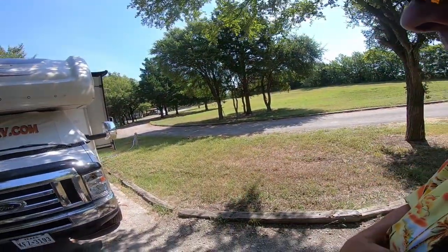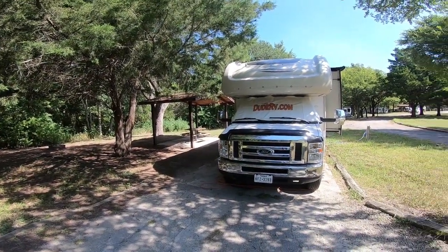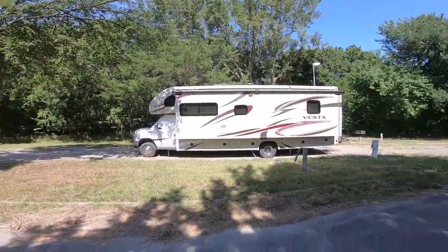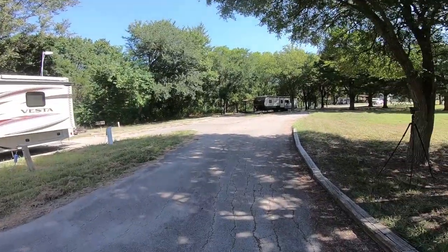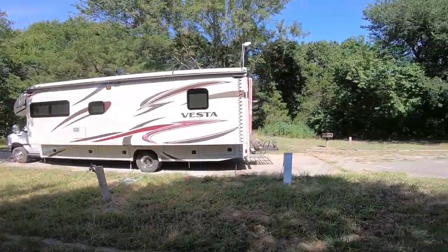Well, here we are, Waxahachie Creek Park, Bardwell Lake. We are in site number 14 today. It is a pull-through site. Man, this is a beautiful park. Great big old pecan trees. We're gonna check that out shortly. Site number 14, end of the road, pull through site. Very flat. It is water and 30 amp.